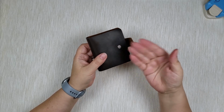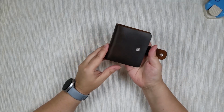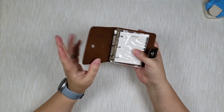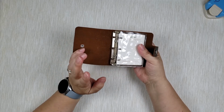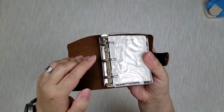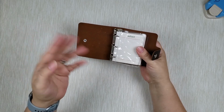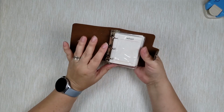Nicely enough, it has a full-on, working enclosure with a popper here. It is made out of leather. I believe it's real leather, but maybe I'm wrong. It has three rings, and excitingly enough, these rings are on screws, so you can actually remove them and replace them if you really wanted to. I don't see why, with this size. I think it's good as is.